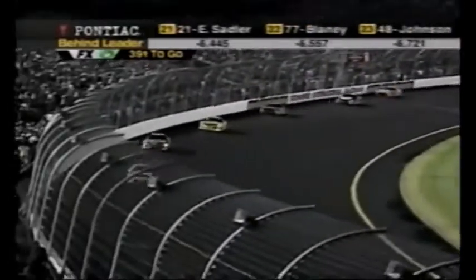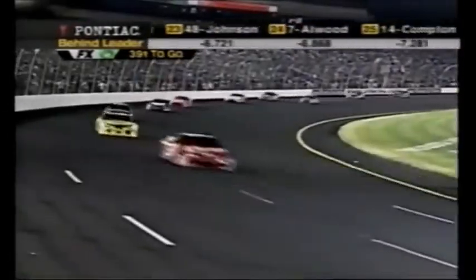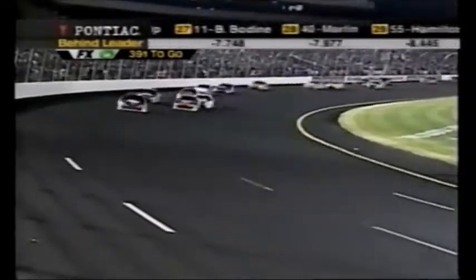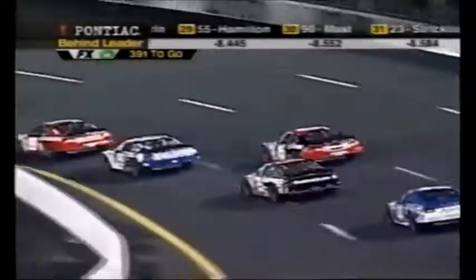Terry Labonte underneath Kyle Petty. Kyle just can't seem to find a home in the low groove as now Mayfield slips underneath and brings Jeff Burton with him. Yeah, he started 6th. He's all the way back to 13th, kicked on the high side. He just can't get to the bottom. Kevin Harvick in the 29 car goes by him.